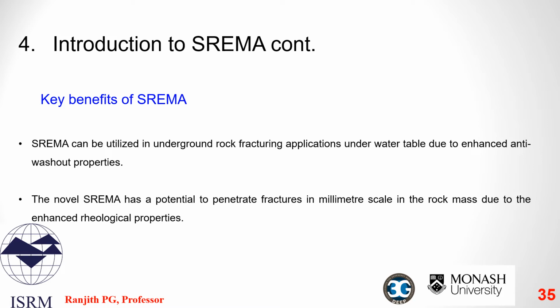First, SREMA can be utilized in underground rock fracturing applications below the water table due to its enhanced anti-washout properties. Further, the novel SREMA has the potential to penetrate fractures at micro to millimeter scales in the rock mass due to its enhanced rheological properties. The slow energy release rate, washout resistance, and enhanced fluidity of SREMA make it ideal for rock preconditioning applications in sensitive environments.